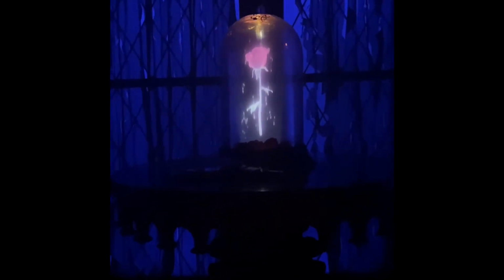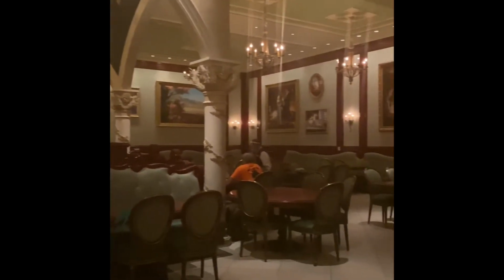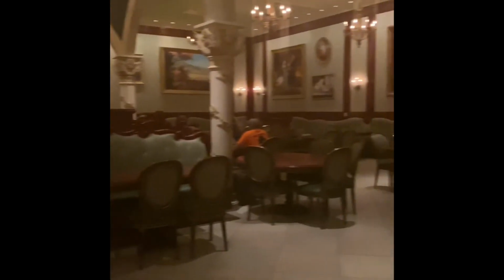But then you also have the West Wing, which is really cool. Honestly, I only took a video of the Enchanted Rose just because the room itself is so dark and loud that it's really hard to get a clear video, but the rose is really cool, so I got that. And then you have the Rose Room, and this was actually not something that was in the movies. It was an extension that was added by Imagineers. See, I got a cast member there, but it's still really cute. You can see Belle and the Beast.